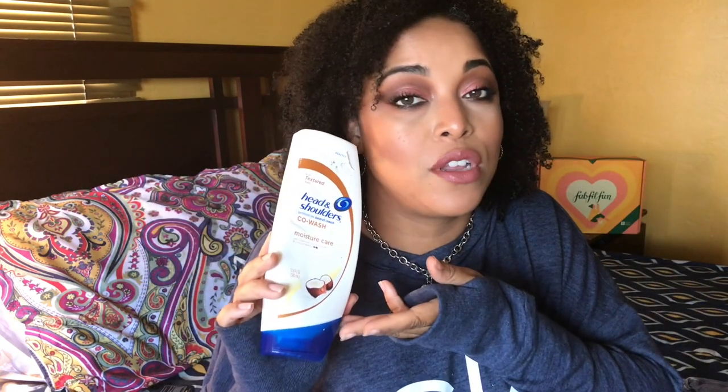I've talked about what in the world textured means. Why are you putting it on a bottle? I feel like this is a co-wash. Yeah, it's meant for curly, coily. Textured is so ambiguous to me because texture is the thickness of the strand, it's the coarseness, and I feel like that's ambiguous. But anyway, that's neither here nor there.